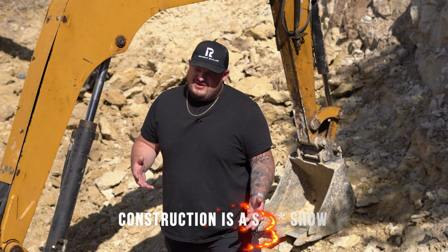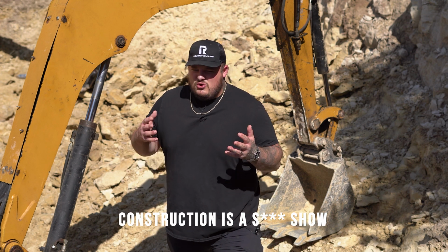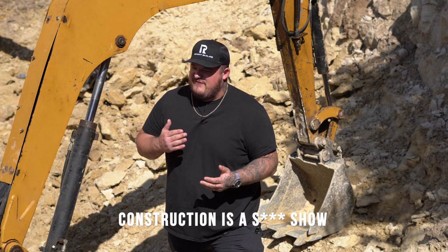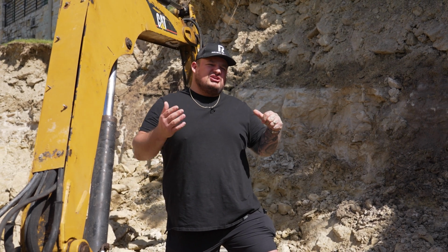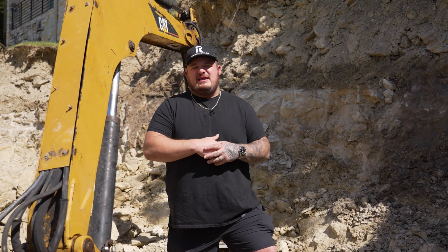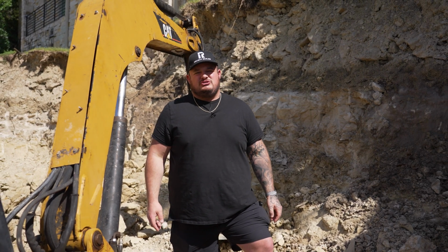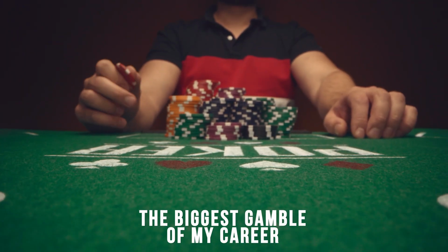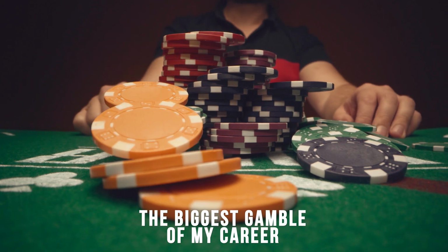The lesson here is that simply, construction is a show. You always have to remember, this is why we pay for great insurance. Mistakes do happen. There's always a path forward. Work with the correct professionals, engineers, framers, architects, whoever you have to, you can and will get yourself out of bad situations.